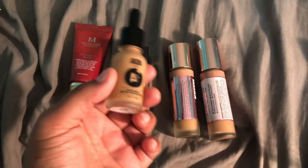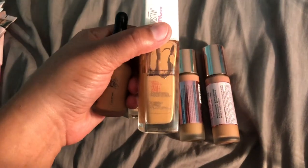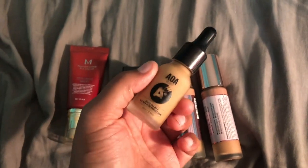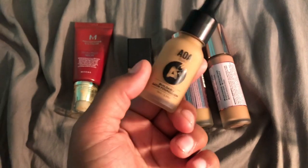And then this next one is the AOA Buildable Satin Foundation. I have the shade Amber 310. Oh, sorry, this is in the shade 420 Honeymeal. Sorry, that was 320 Honeymeal. This next one, again, is from AOA Studio. It costs like $2. Now, this one, I think, separates on me, and I haven't decided, and I don't know for sure what it is.